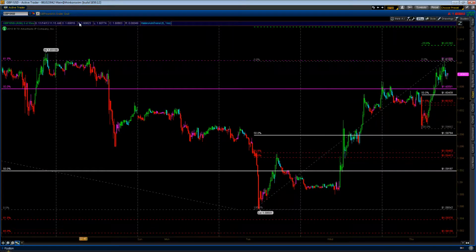I don't trade the pound as often. It has never treated me well. I almost always get shaken out, and the pound has a tendency to do nothing and then just move. So it's pretty illiquid, do nothing and then just move. So I don't like markets that do that. I like markets that the whole time are giving you opportunities for entry and exits.